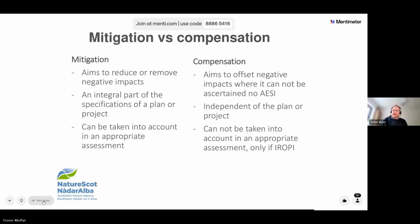Compensation is usually to offset or compensate, replace the losses that have been seen through that development. A lot of the compensation measures that are proposed, recreating habitat somewhere else, or some sort of planting, some sort of measure to improve habitat on the site, that could be done in any case. It's not connected to the plan or project. And that can only be taken into account at this final stage. It cannot be taken into account in an appropriate assessment.